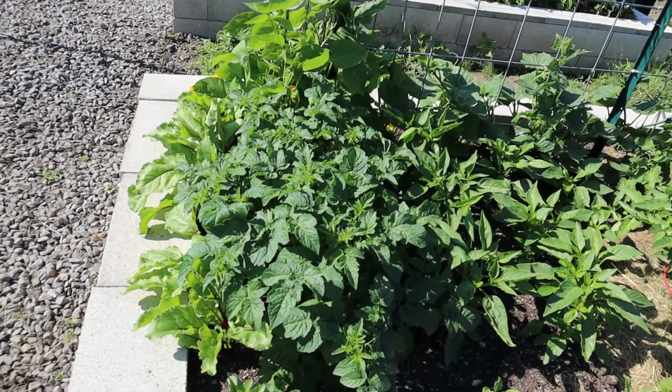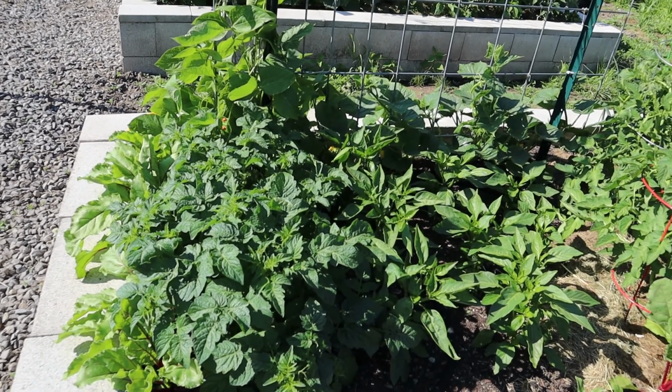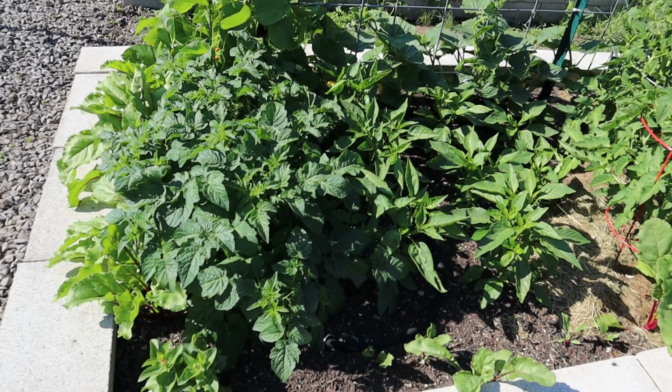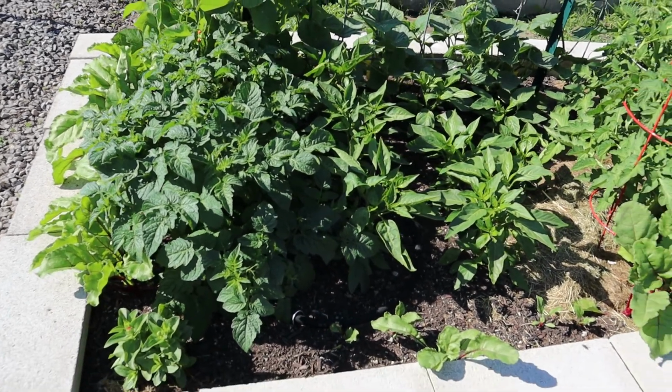Some more beets in the front. I've kind of tucked them in everywhere. But as I like to pickle them when they're small, they won't be shaded out too much as these other plants get bigger, as I think I'll probably have them picked by then.